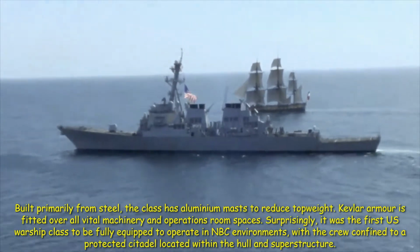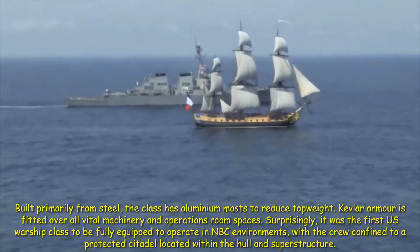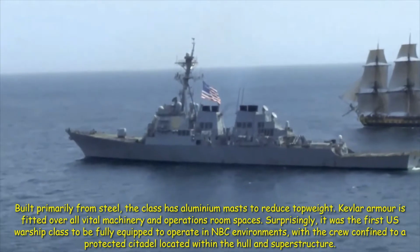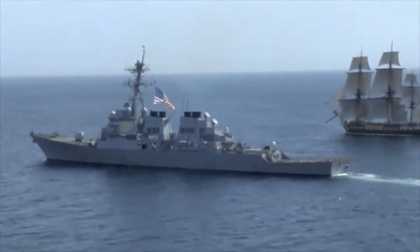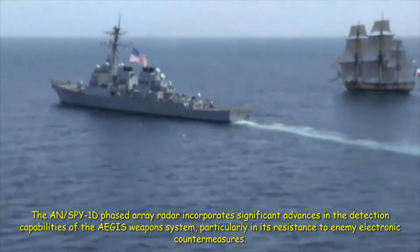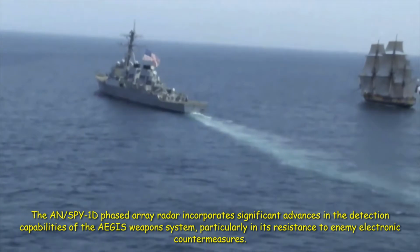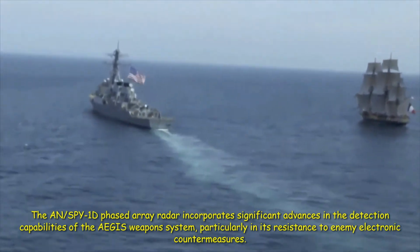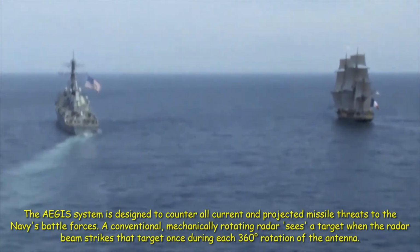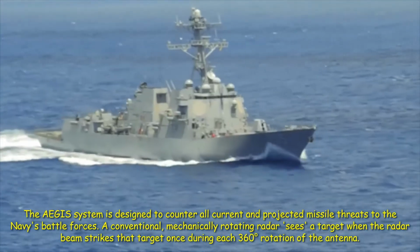Surprisingly, it was the first U.S. warship class to be fully equipped to operate in NBC environments, with the crew confined to a protected citadel located within the hull and superstructure. The AN/SPY-1D phased array radar incorporates significant advances in the detection capabilities of the Aegis weapon system, particularly in its resistance to enemy electronic countermeasures. The Aegis system is designed to counter all current and projected missile threats to the Navy's battle forces.